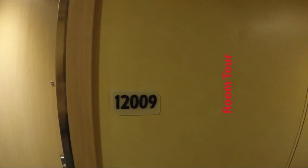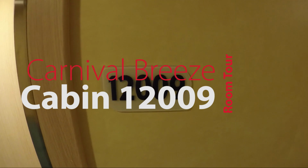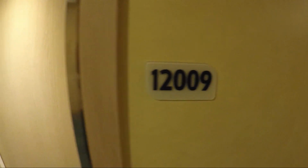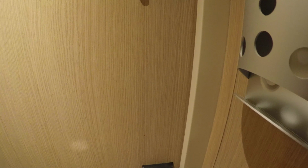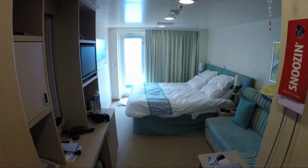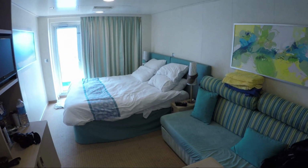Okay guys, wanted to give y'all a room tour of a balcony spa cabin on deck 12 on Carnival Breeze. This is room 12009. Come in the room, it's pretty much the basic amenities as a regular balcony cabin.